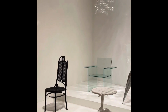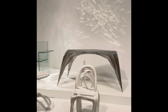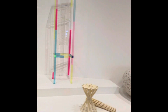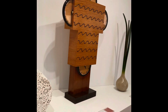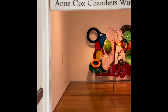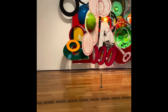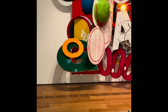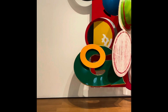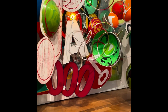Over here is some more architectural design. And crossing over another bridge, we are coming into the Anne Cox Chamber Suite. Oh wow, more multi-dimensional art. You know I love it. This is by Judy Pfaff. This is called Apples and Oranges.